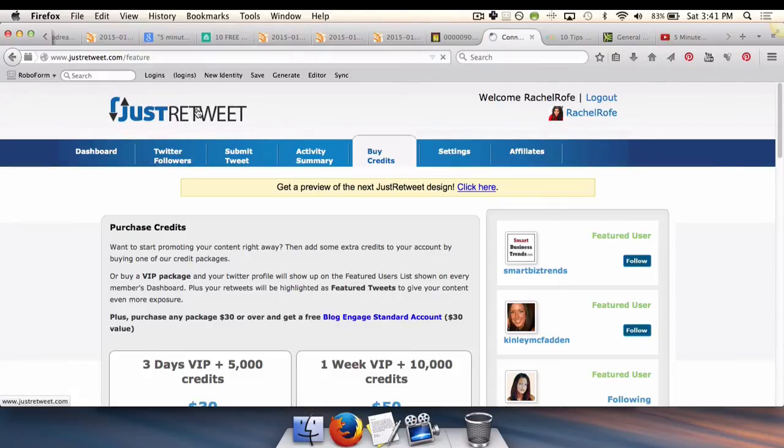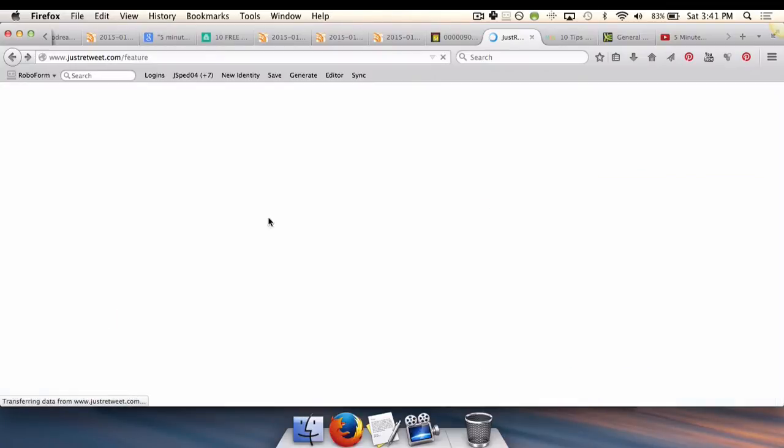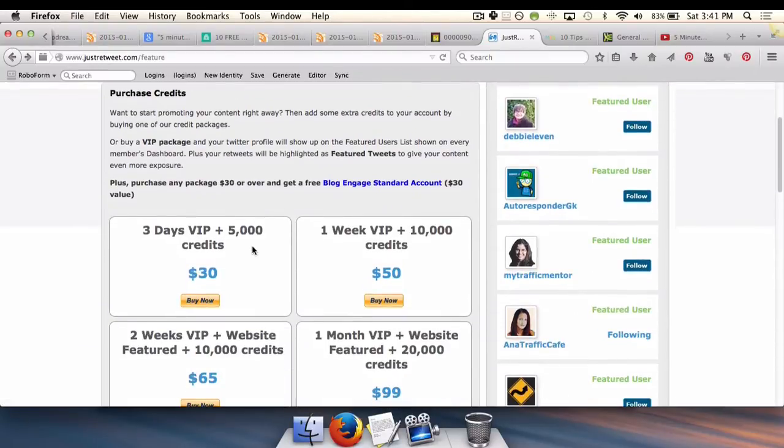So Just Retweet is a site where you go through and you can buy a certain amount of credits. And the page that I was just on was showing you it's pretty inexpensive. I mean, if you don't want to spend anything, fine, don't. But I think it's like $30 for 5,000 credits, for example. And how it works is you buy these credits and then you can pay people in credits to retweet whatever kind of message that you have, or you can get them to Google +1 your message.